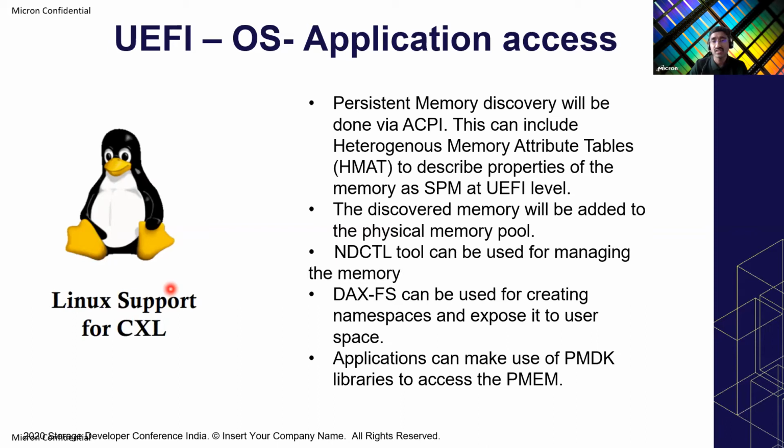The host will understand the memory and type of memory at the UEFI level, and it updates its HMAT table, notifying that this is the memory which is attached to the CXL device, and it looks like a specific purpose memory. It tags it as a specific purpose memory in the HMAT table and passes this to the operating system on the host side.